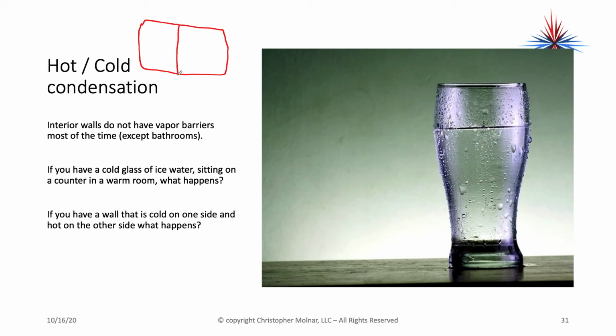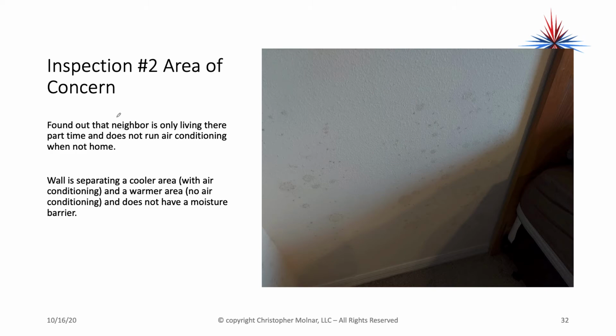Okay, so again, draw my pretty little picture of my condo unit. Okay, unit A is the one that's being air conditioned. Unit B is this one separating side. This wall right here is separating unit A from unit B. Unit A I know is being air conditioned. Now, I played some 20 questions here and I found out that the neighbor only lives there part-time and does not run the air conditioning when they're not home.